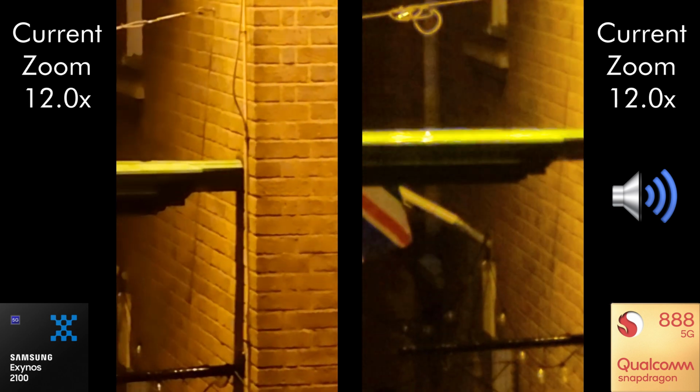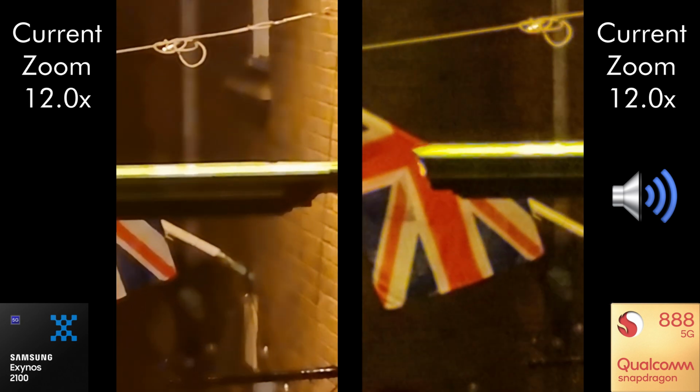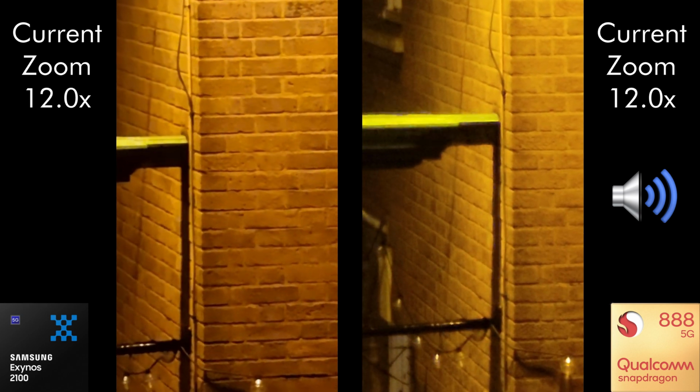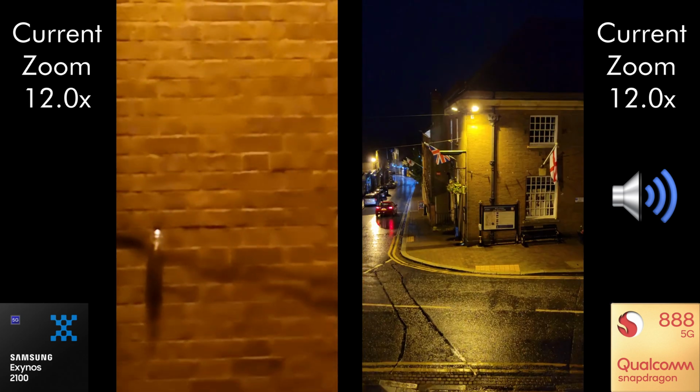We do still have this sort of halo effect here on the zoom. I don't know if you can see that on that light there. This sort of white halo, almost digital outline there, which I saw in the daytime videos too. Not very impressed with that really. Not sure where that's come from.